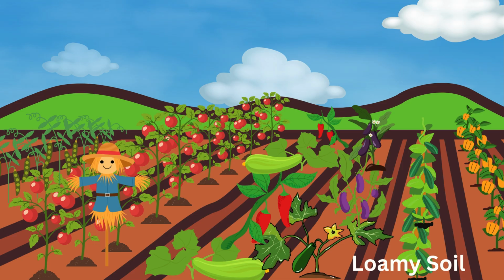Loamy soil is a mix of sand, silt, and clay. It's the best type of soil for growing almost anything.